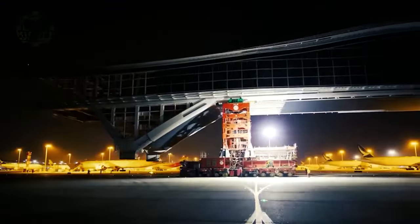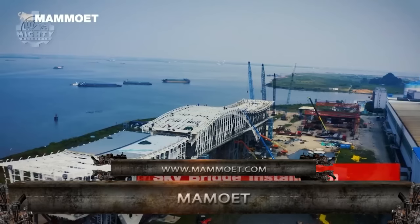Here's another wonderful machine from Mammoth.